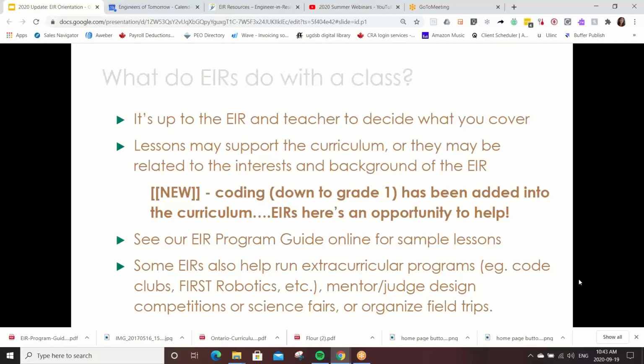You should have received, in that first email you got from us where you were matched up, I think there was a link to the program guide. If not, I'll show you where you can find it.